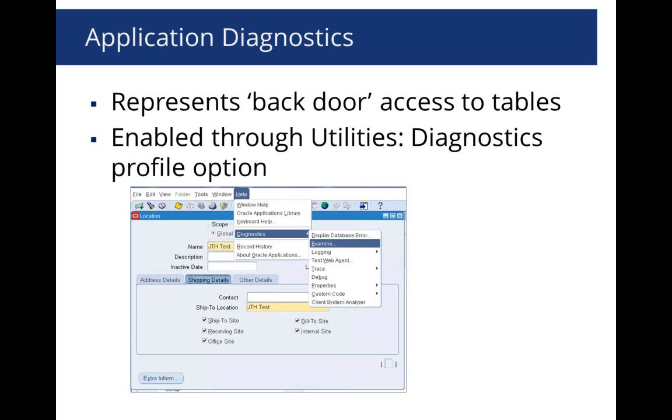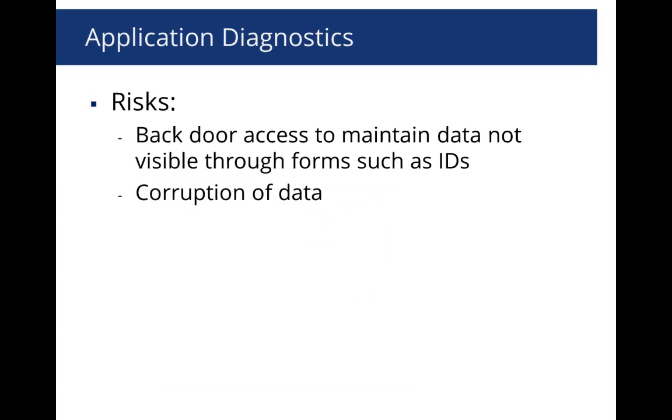So the backdoor access, we call it, of application diagnostics is enabled through the utilities diagnostics profile option. And when it is enabled, you see this help diagnostics examine functionality. Typically this gets set at no at the site level. What we see sometimes is this gets enabled as yes at a user level for certain users. And we're going to look next at what this actually does. So the big risks are backdoor access to maintain data that's not visible through forms, or the corruption of data. Those are the two biggest risks.